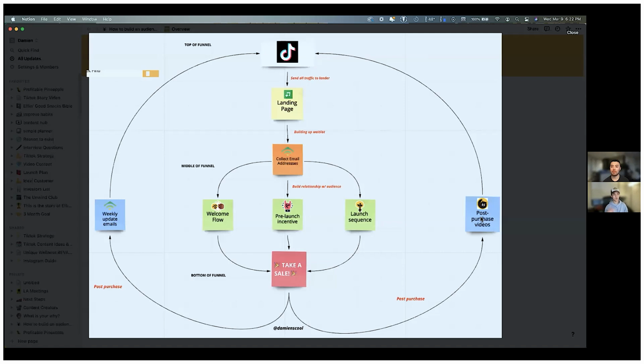And then you also want to update them every single week with an email saying, hey, this is what's going on. We're getting ready to ship, whatever it is going on with your business. Update them once a week. It doesn't have to be complicated. And at the same time, just keep posting content, and then drip them down from the top, all the way to the bottom, and then all the way around.